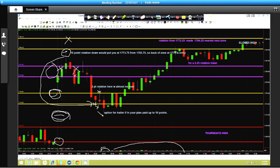That is a sign of strength to me that buyers are in control. Buyers came back in. We pushed up. They tried to push back down and reject this zone. We're unable to do so. Essentially, as soon as we traded back above this point here, above this zone, you had traders trapped. Everyone that was shorting below this point had to come back into their trade and cover.